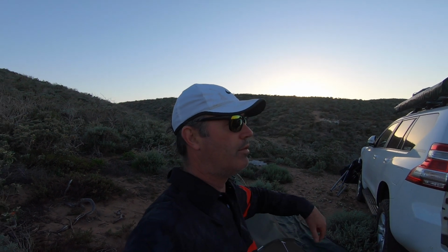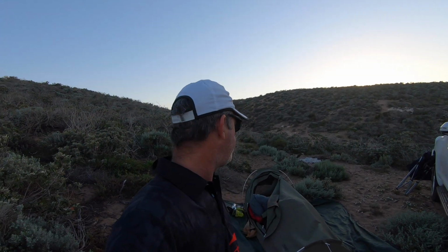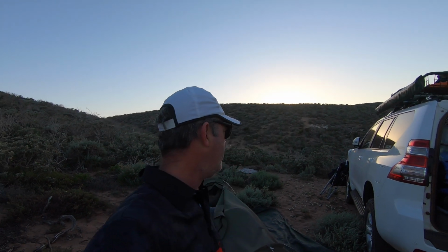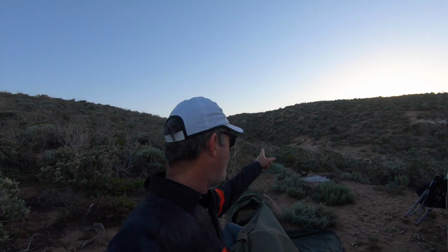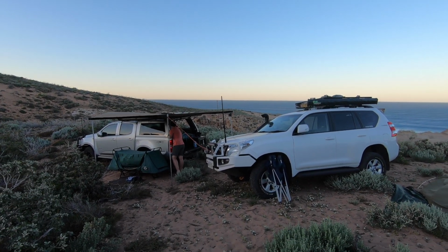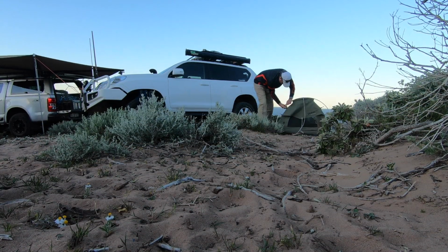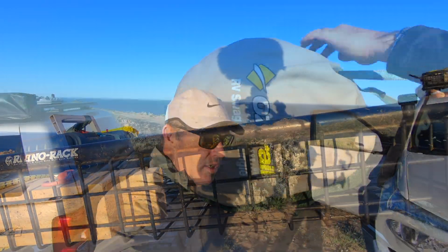So we're just going to get packed up and head out, and today's the last day, so we've got to slowly make our way out of here, and then plan is to get back home. Get everything packed up and on the roof, and we'll be away in 15, 20. So let's have a quick look from up there at what the camp was like. It's not too bad, a bit exposed, but yeah, everything's packed up.